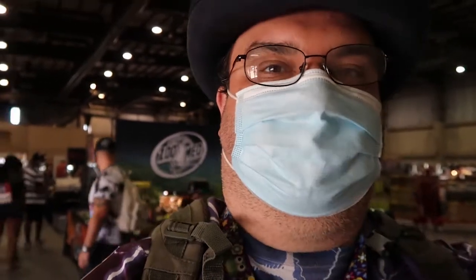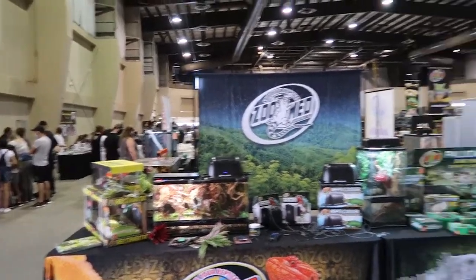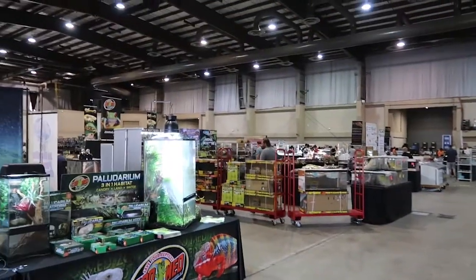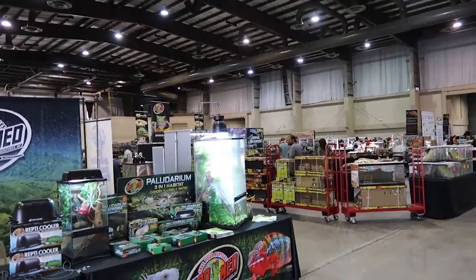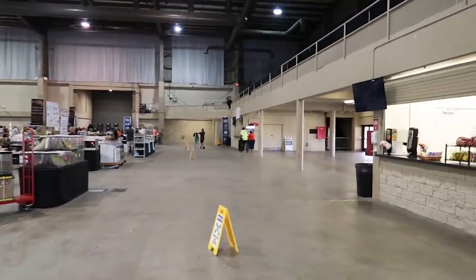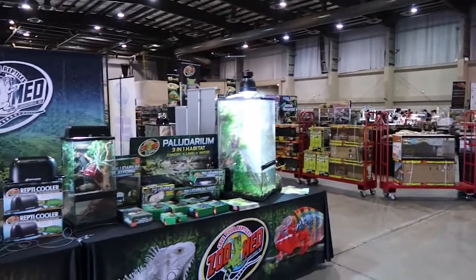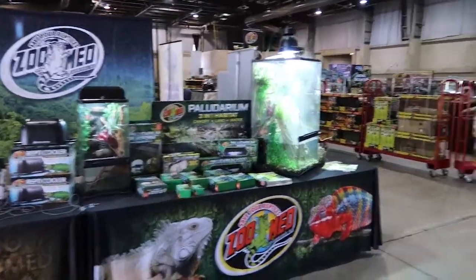Anyways, here we are. This is Entertainment Hall here at the Florida State Fairgrounds in Tampa, Florida. Now let's get looking at some of the cool stuff here at Repticon. Not sure if it goes into the other hall or not. I gotta go see. But definitely a lot of stuff here. They do have some food they're selling, Papa John's pizza and things like that, just to let you know.